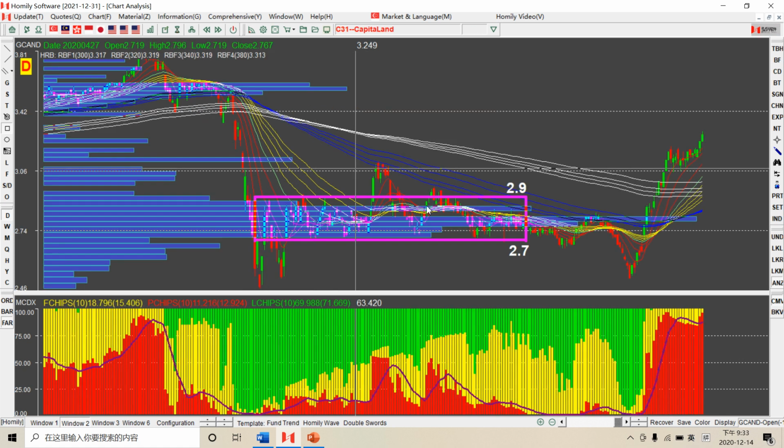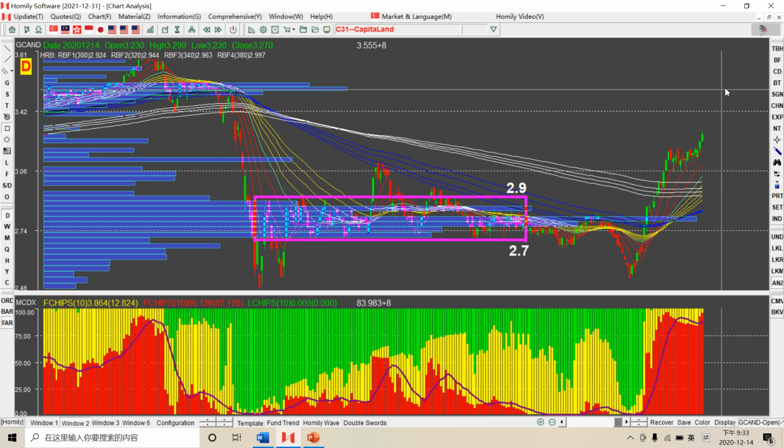Yesterday we saw this pattern is very beautiful, and the biggest support level broke up already. And you see below here, the chips are very small, so it means very small resistance. And the next bigger resistance will be here, $3.50. So this level will be the next longer resisting level. Just follow the big fish also.